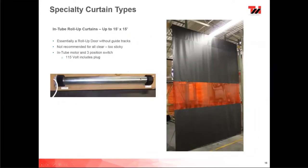We have in-tube roll-up curtains as well. What this basically does is we'll take the motor that we have for our roll-up doors, our screen pros, and we use the tube and everything else for that. Up, down, roughly 12 inches per second. Very low speed door, but it does a great job of getting the curtain out of the way. A lot of times people use these, they can be triggered off things with the smart card system. So if you have any type of welding application or just an area that you need to secure, do it motorized, this is a great system for it.